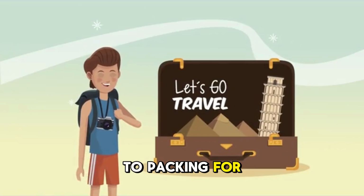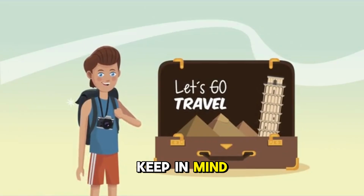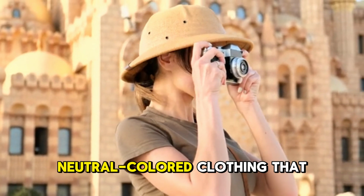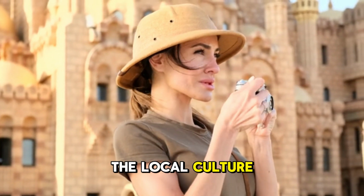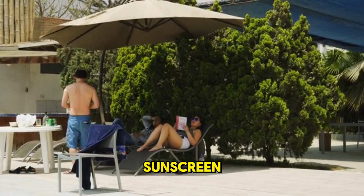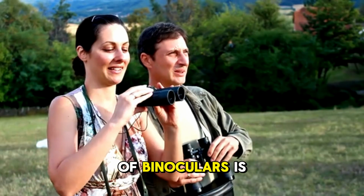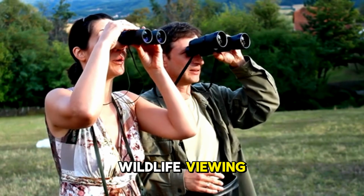When it comes to packing for your Maasai Mara safari, there are a few things to keep in mind. Be sure to pack light, neutral-colored clothing that covers your shoulders and knees, out of respect for the local culture. Also, don't forget to pack plenty of sunscreen, insect repellent, and a hat. A good pair of binoculars is also essential for wildlife viewing.